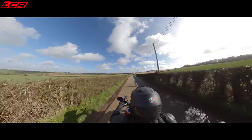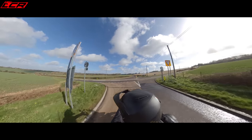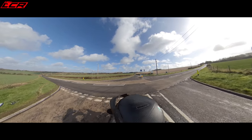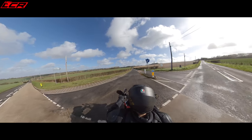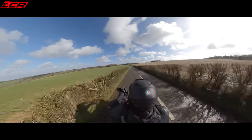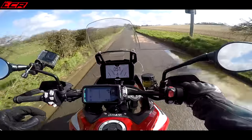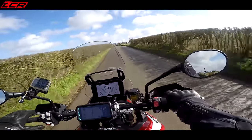When I've got the Africa Twin in the garage, it literally takes up half my garage. I have room for nothing else in the garage apart from that bike. I might as well have a car in there. It's humongous. This fits in there alongside the other bikes. It's not ridiculously big, and I like that. I don't want a humongous thing.